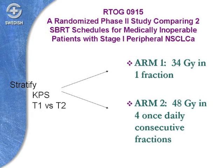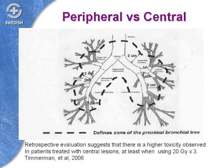RTOG 0915 is a randomized phase 2 trial looking at patients that are medically inoperable and have stage 1 non-small cell lung cancer. It randomizes these patients to either a single fraction of radiation of 34 gray, so one treatment, or 4 treatments of 12 gray each for a total dose of 48 gray in daily consecutive fractions. I had alluded to this earlier about an open question of whether we should be treating peripheral versus non-peripheral or central disease differently.